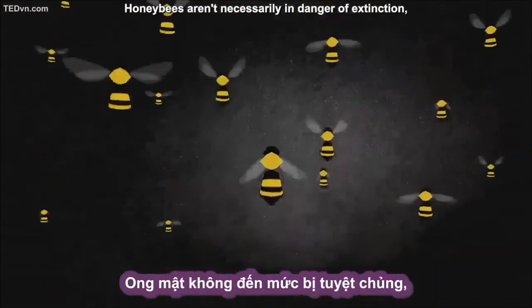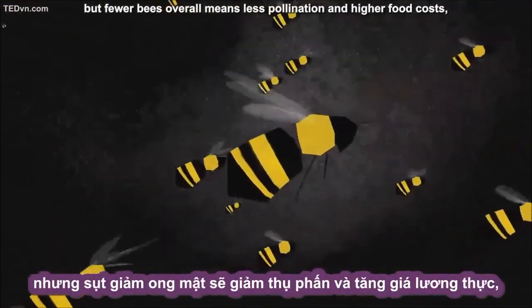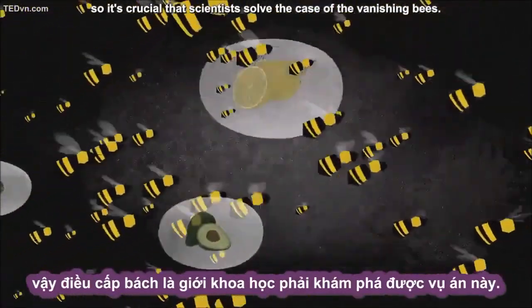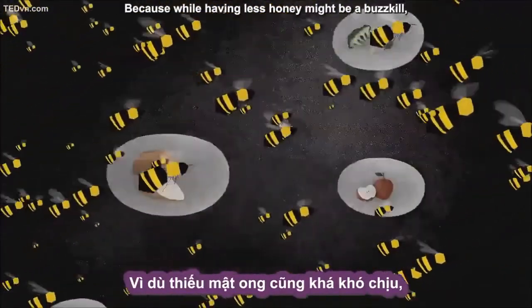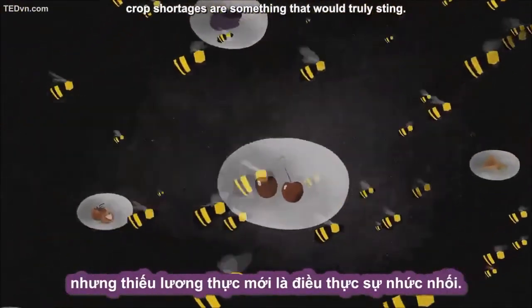Honeybees aren't necessarily in danger of extinction, but fewer bees overall means less pollination and higher food costs. So it's crucial that scientists solve the case of the vanishing bees. Because while having less honey might be a buzzkill, crop shortages are something that would truly sting.